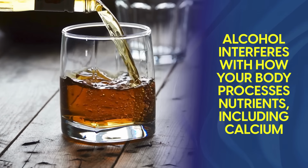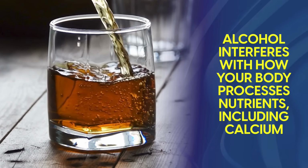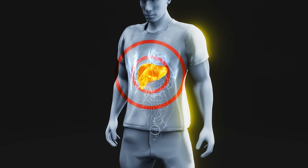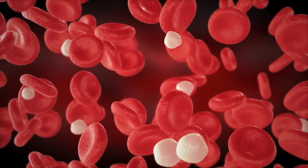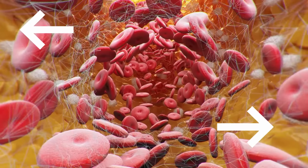Alcohol interferes with how your body processes nutrients, including calcium. It impairs the liver's ability to filter toxins and regulate minerals, leading to higher calcium levels in the blood. Excess calcium can then settle in the walls of arteries.